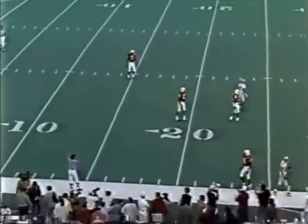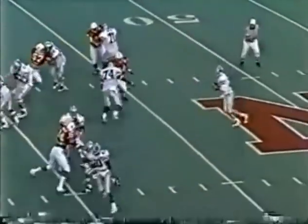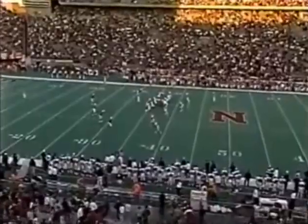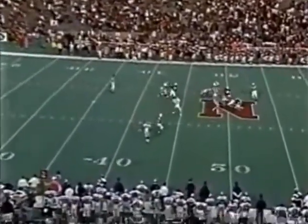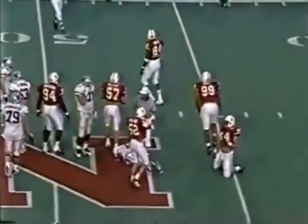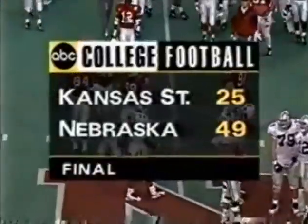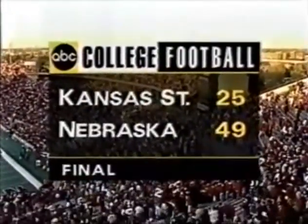This pass incomplete at the 12-yard line. Ever since they scored a couple touchdowns now, they've started to put him down on the ground as well. This one almost picked off by Michael Booker. Kavanaugh brought down, and that pretty much epitomizes the way this day has gone. From the beginning, it's cooked, glazed, and this one is ready to be sliced. The World Series Game 1 is next. Our final score, 49-25. For Todd and Dean, I'm Mark Jones, and it's all good. We'll see you.